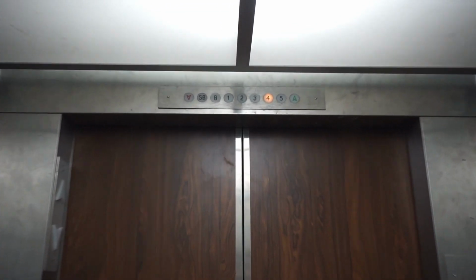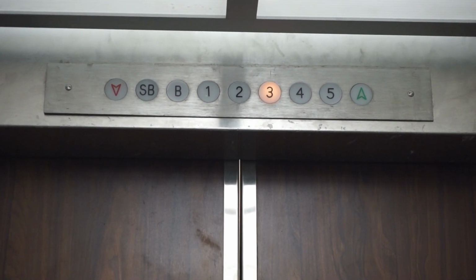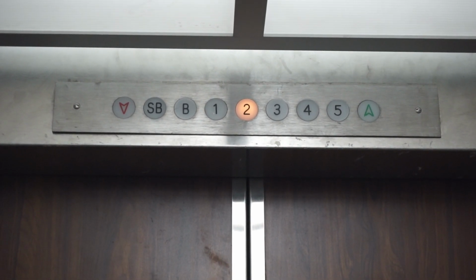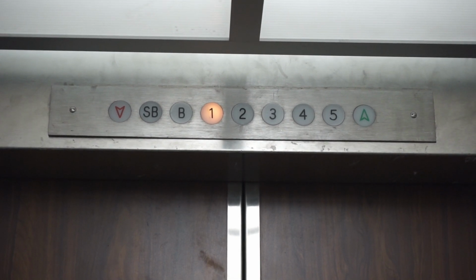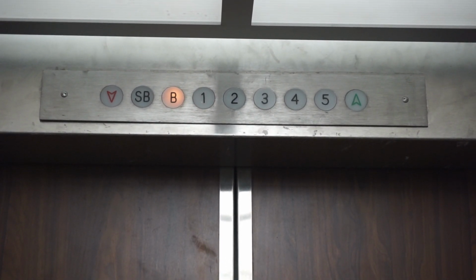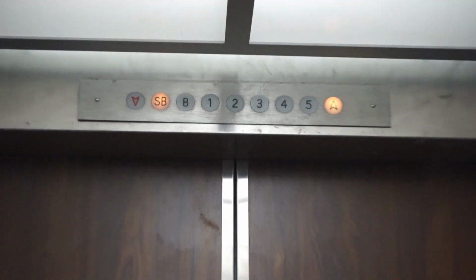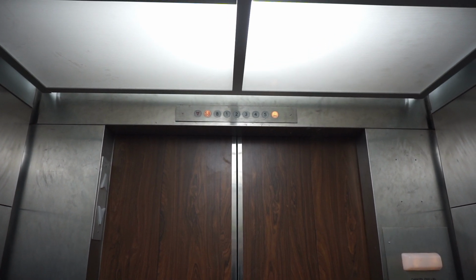'70s or '80s? Yeah, this is obviously a replacement or a mod of an old freight elevator. Because this is obviously not original to the building, but this mod was done a while back. I think we came in the building on B, so we'll see. Speed.